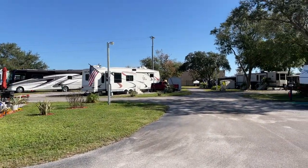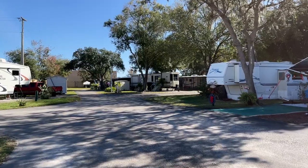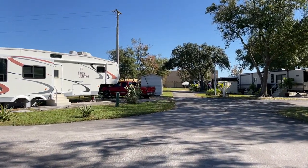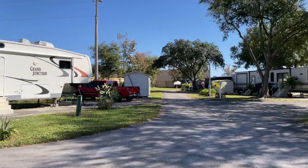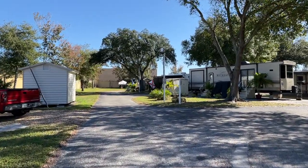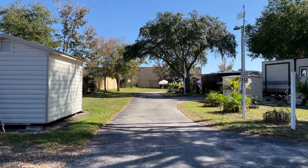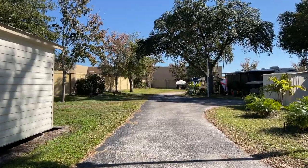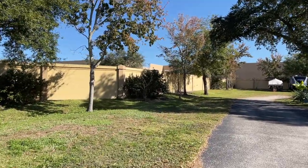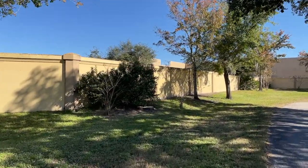Some of the sites here are really nice, a little more spread out. Where we are, unfortunately, it was the best site for us as a pull through and where it was located off the main road. But we are kind of sandwiched between two other RVs. And they both have dogs, and the dogs bark and bark and bark. I'm sure you would agree that that repetitive barking can really grate on the nerves.